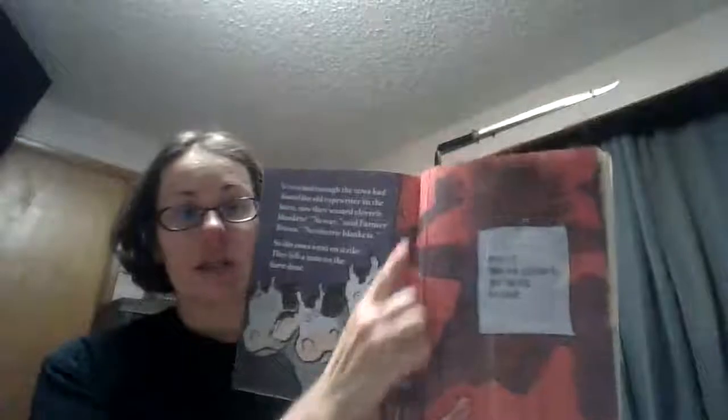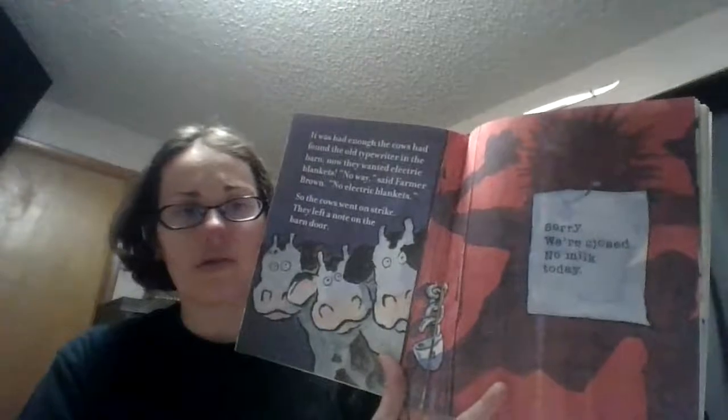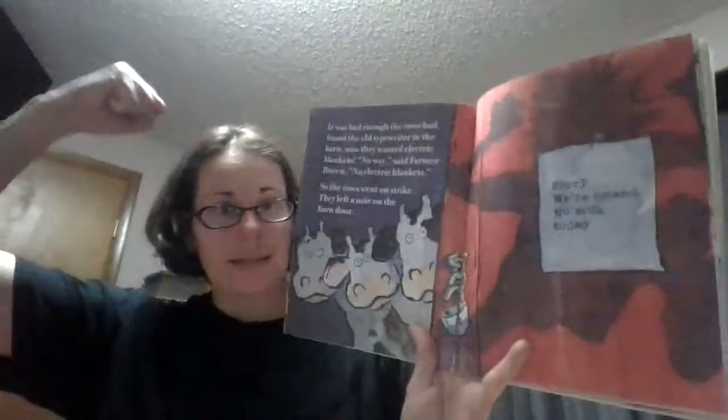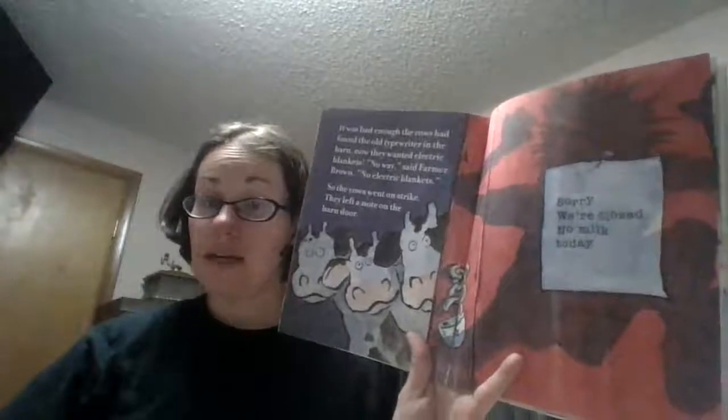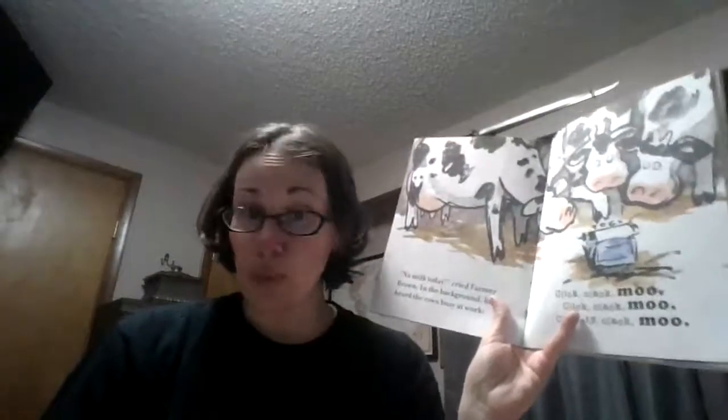Oh, do you see this shadow? That is Farmer Brown's shadow, and how does it look? His arms are raised like this. I don't think he's very happy about that note. No milk today? Cried Farmer Brown. In the background, he heard the cows busy at work on their typewriter. And you know what it sounds like? Do it with me. Click, clack, moo. Click, clack, moo. What do you think they're writing now for Farmer Brown?